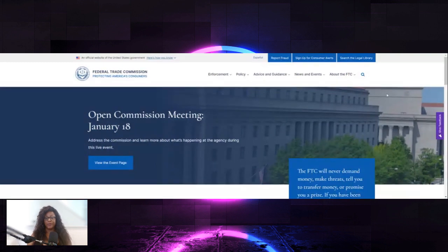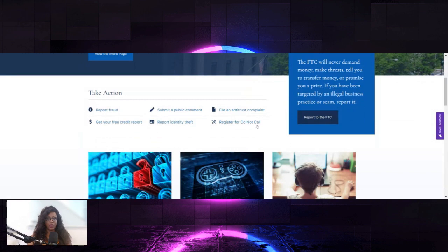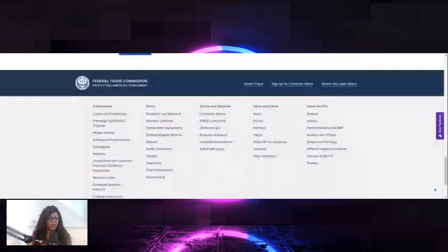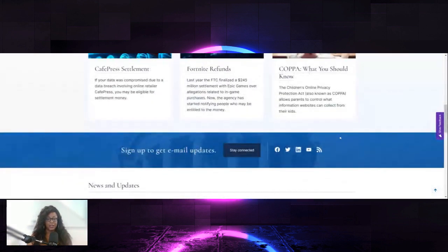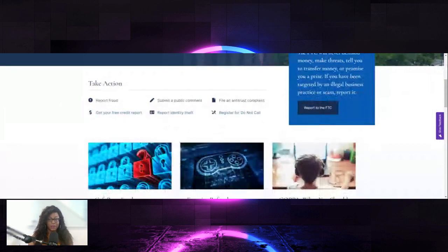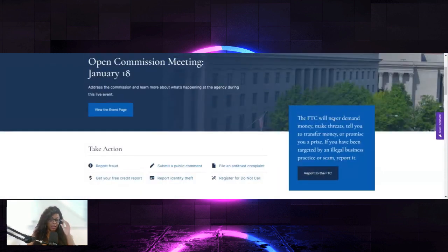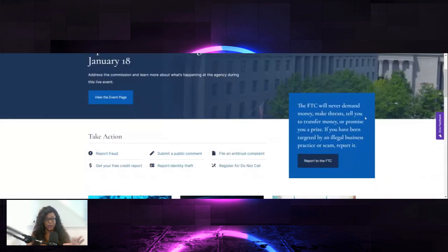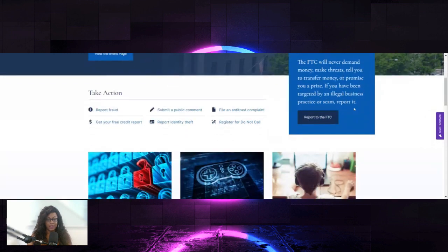So this is the FTC, it's ftc.gov. When you get on here, it has a whole lot of information on it. Like I mentioned before, announcements, if you want to just learn the website, it's a pretty good website as far as I'm concerned. I think it's simple and to the point. Some things might be a little confusing if you don't really know what you're doing. So we're just going to focus on the credit related stuff because I don't want to throw y'all off.